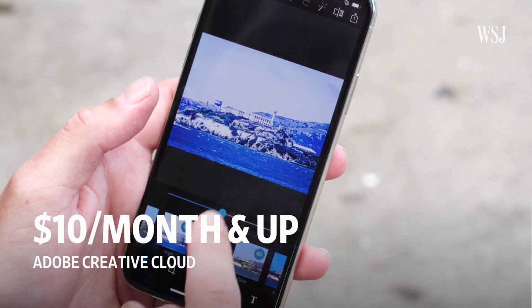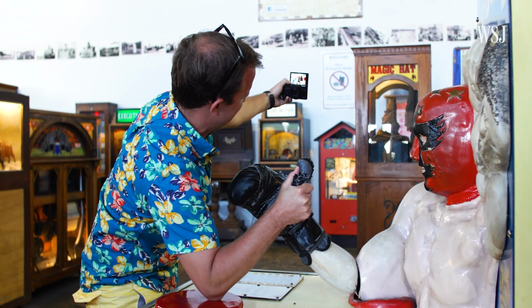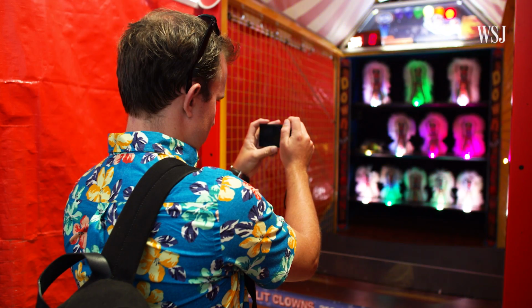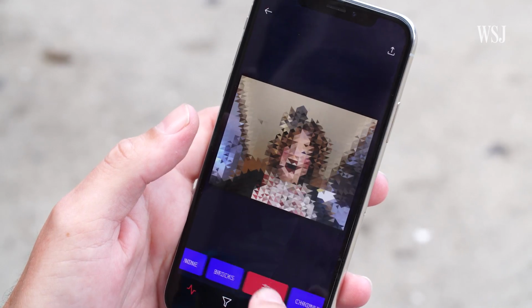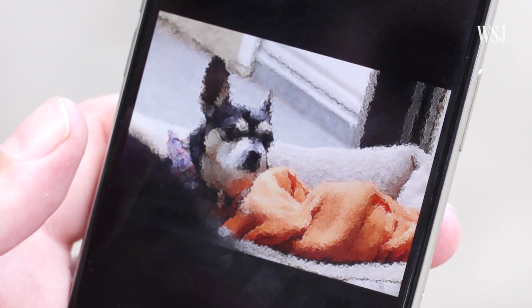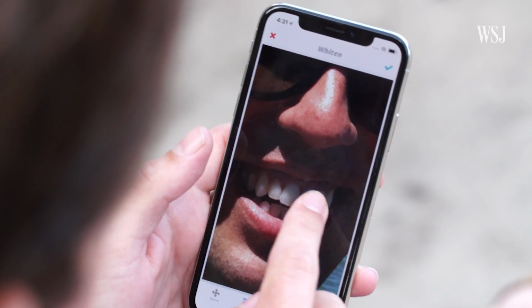If you're already a user of Adobe's Lightroom and Photoshop, they both have good companion apps for your phone too. And those are just the basic editing tools. Both iOS and Android app stores are filled with photo manipulation tools that layer text over your photos, turn anything you shoot into glitch art or cool paintings, and so much more. Oh, and if you're not using Facetune to make your selfies look way better, you should be.